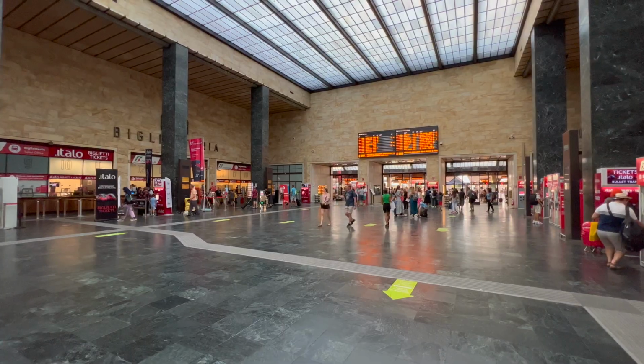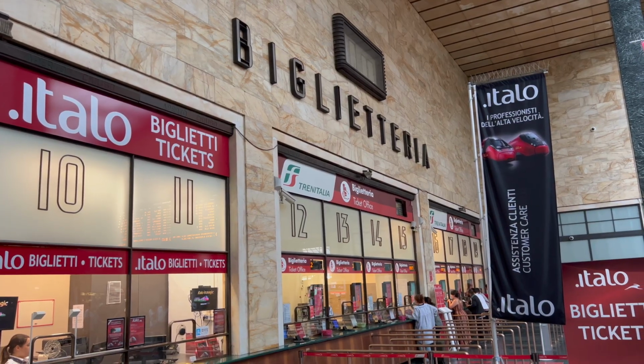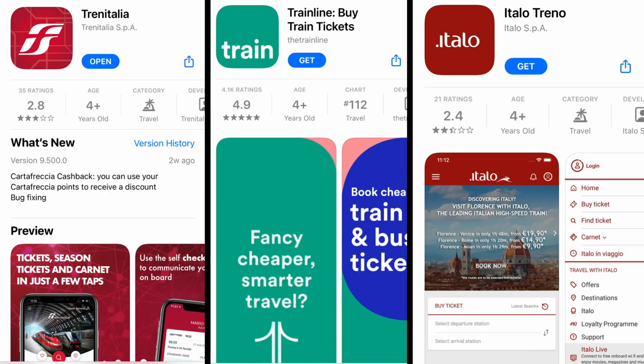At the far end of the train station and by the taxi drop-off and pickup area, you will find the ticket offices as well as the ticket machines. There are a few different ways you can buy train tickets. The first is at the ticket office in the train station. Second are the ticket machines. And third is online or on an app such as Trenitalia, Trainline or Italo.